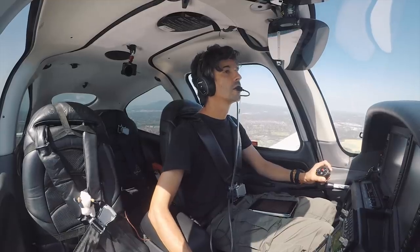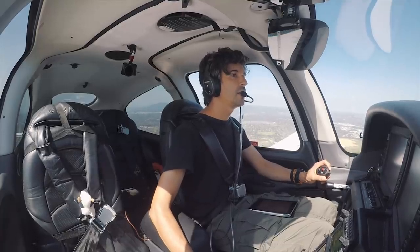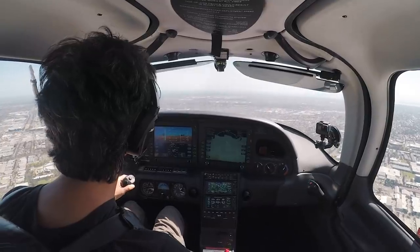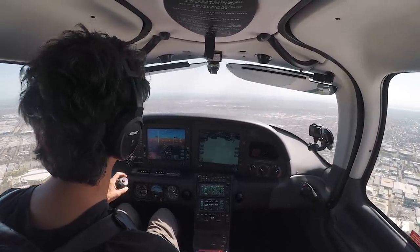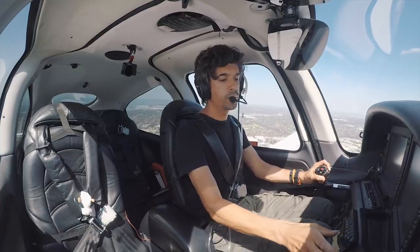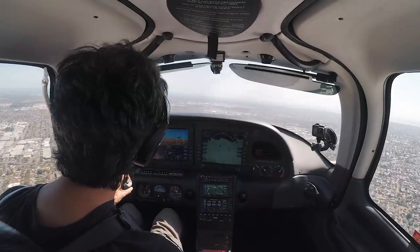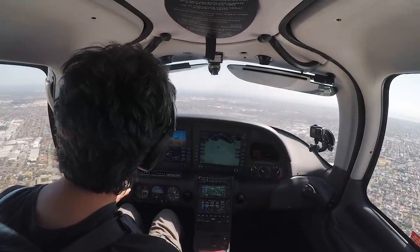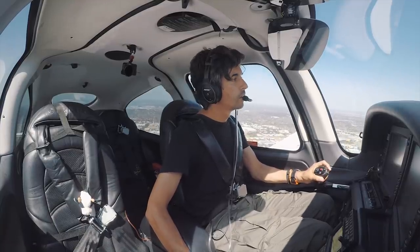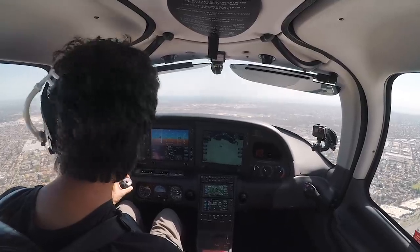Okay, join 3 mile final runway 17 left, report 3 miles. 3 mile final, 17 left. Okay, you make it a 3 mile join change of runway 17 right, contact tower 1230. 1230 and 17 right. Tower, Echo Yankee Zulu, we're just coming up for a 3 mile final for 17 right. Echo Yankee Zulu, roger, join final runway 17 right to number 1. 17 right, Echo Yankee Zulu.